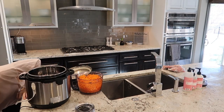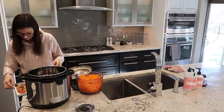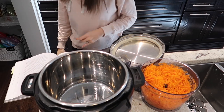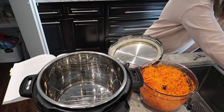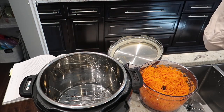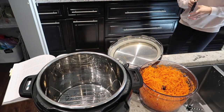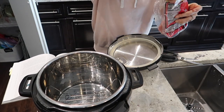After all of the carrots were shredded, I pulled out my Instapot because I wanted to make shredded chicken. I had a few recipes that I needed shredded chicken for. I probably could have made even more chicken, but it might not have lasted as long as I wanted it to. So I wanted shredded chicken for those chicken chimichangas that I was going to make in the air fryer, as well as the mandarin chicken salad.